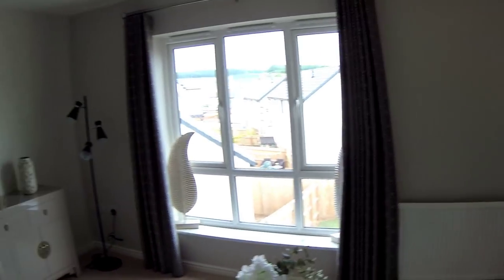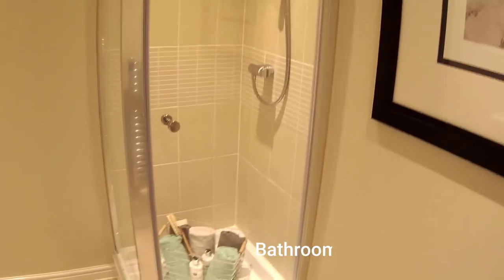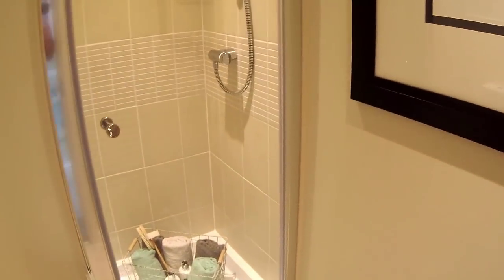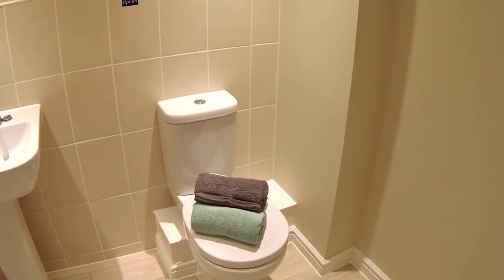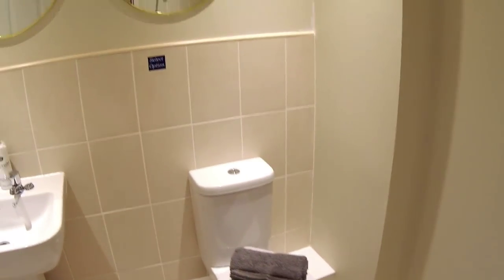So you've got two, like I say, two windows in there. So it's really good. You've got a bathroom here on this level. It's a shower room, and it's internal. You've got a shower running off the boiler, a towel rail, and Ideal Standard sanitary ware. It's quite a big bathroom to be a shower room, to be fair. It is very spacious, isn't it?